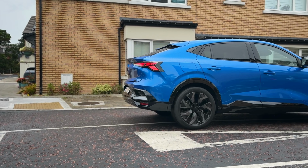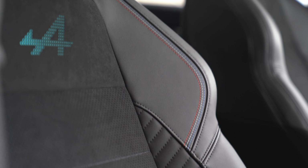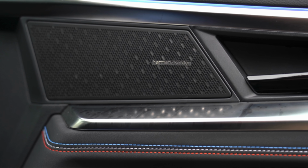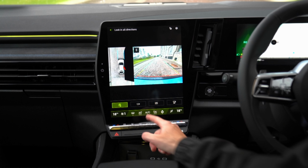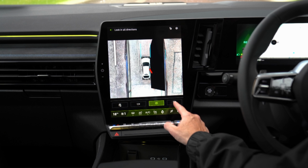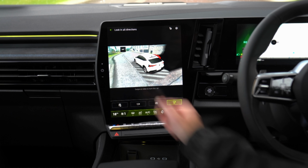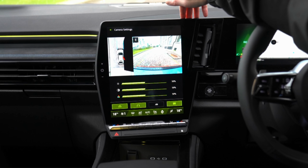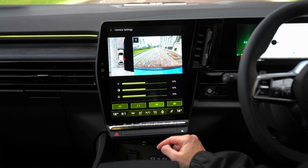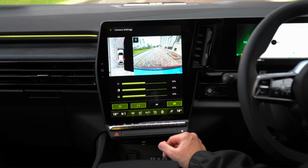Range-topping iconic Esprit Alpine adds additional internal and external styling tweaks, a solar bay panoramic glass roof, an upgraded 12-speaker Harman Kardon stereo system, and additional parking systems. As standard on all trims, you get a rear view camera, front and rear parking sensors, and to add to that, the Techno Esprit Alpine comes with heated windscreen, touchscreen infotainment, 20-inch alloys, dual zone climate, heated front seats, heated steering wheel, power tailgate, auto dimming rearview mirror, matrix LED headlights and parking aids.